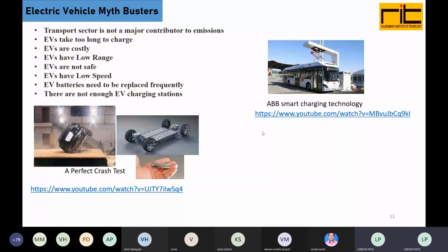Another advantage EVs have is that the battery pack sits at the bottom-most part of your vehicle, which is not the case with an ICE engine. That's why the center of gravity is lowered, and you can see this in the crash test of Tesla Motors. I will share this video link with you. Just go through the video, and you will see that due to the lowering of the CG, the toppling chances of EVs are greatly reduced, and that's why accident cases will also reduce. So this is an indirect benefit that you are getting.